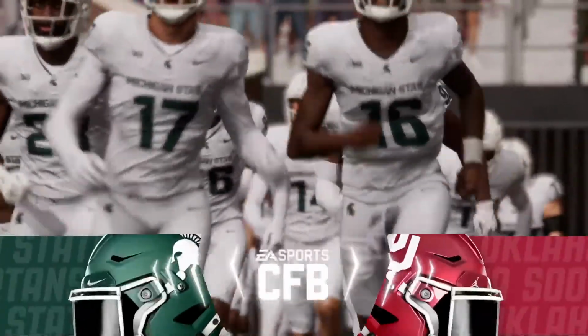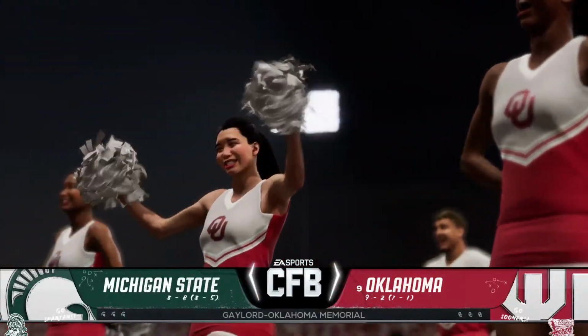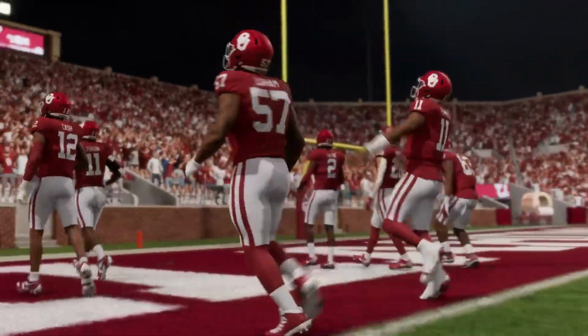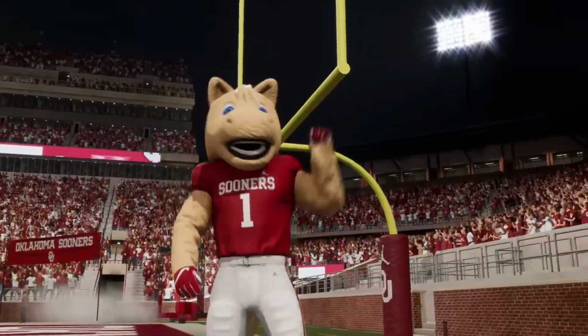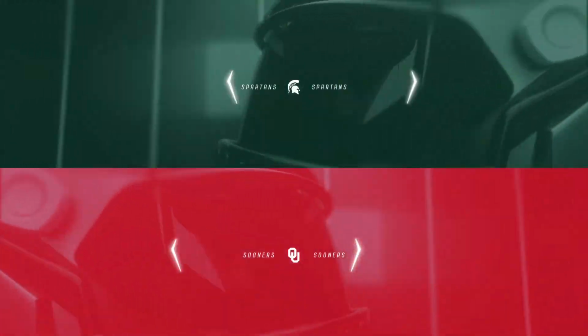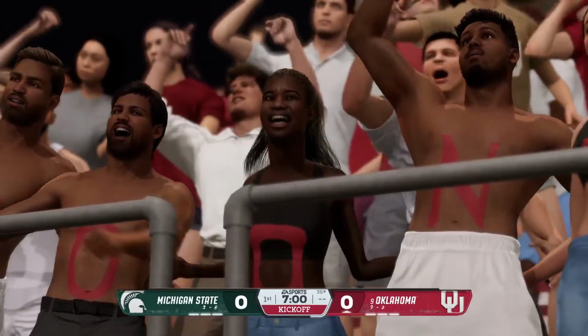Make it back to the CFP this year, the Michigan State Spartans, taking on one of the participants from last year's playoff, the Oklahoma Sooners. For EA Sports College Football, I'm Reese Davis, joined here in the booth, as always, by David Pollack and Jesse Palmer. Guys, let's tee this one up.